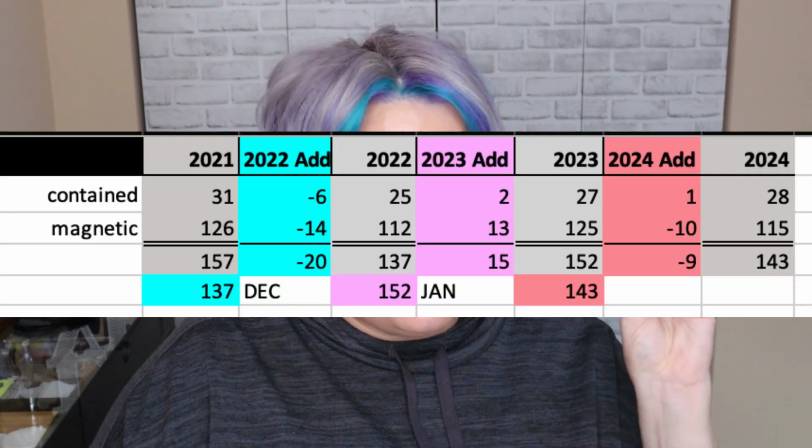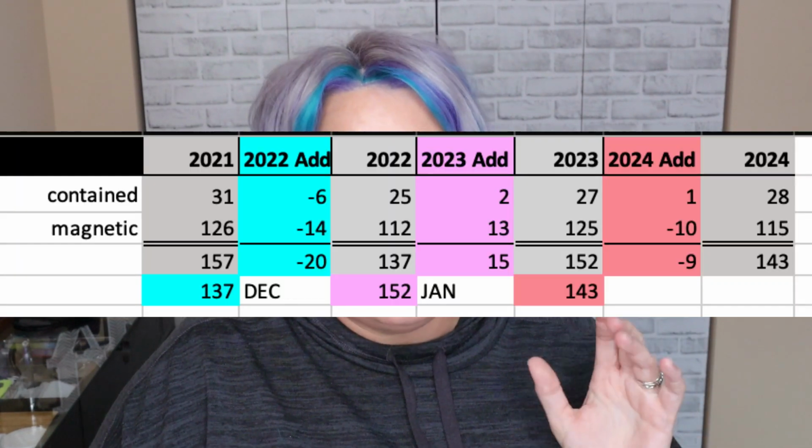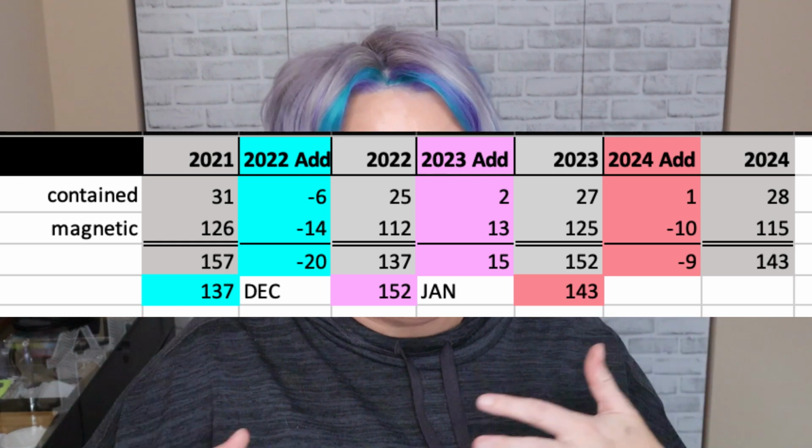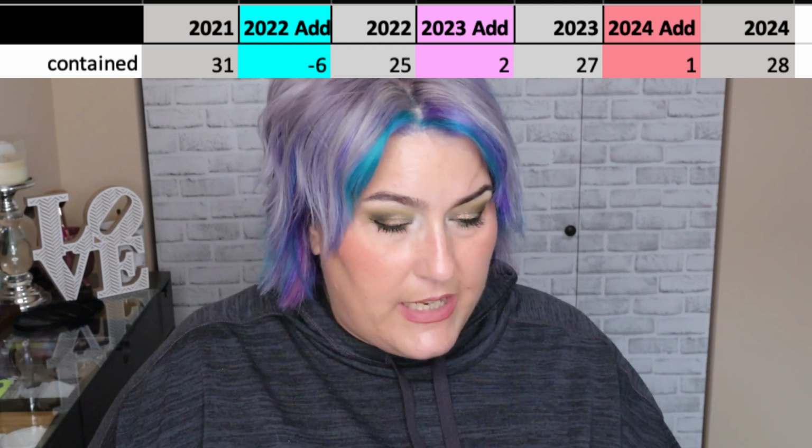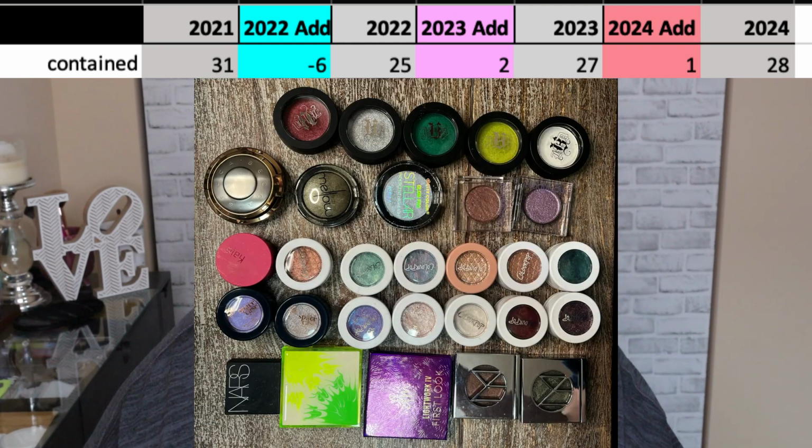I have two subcategories here. I have the potted singles, and then I have the singles that I house in a magnetic palette. So for contained potted singles, I had 31 in 2021 when I started tracking. Last year I had 27 and I currently have 28. Now I did receive one at FLC and I got one that I purchased recently.